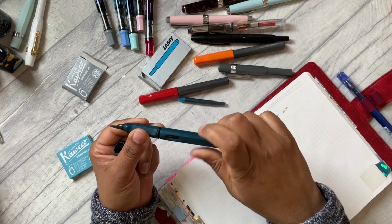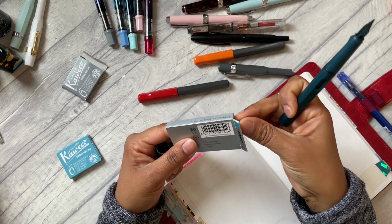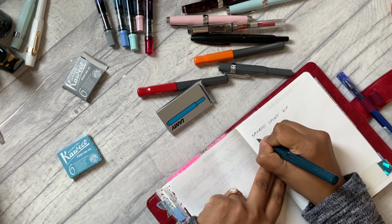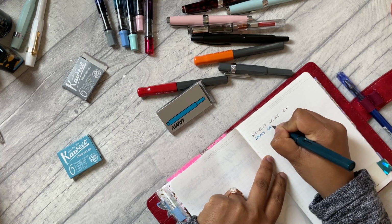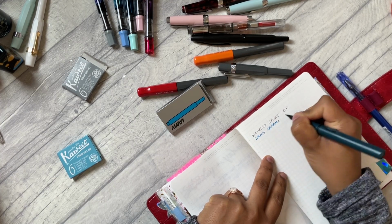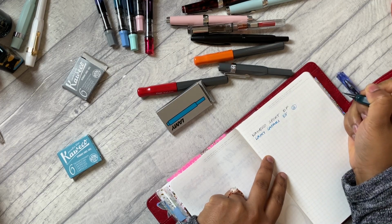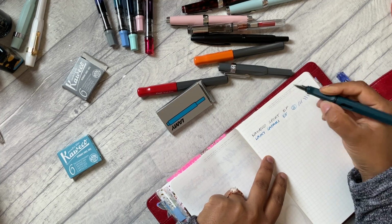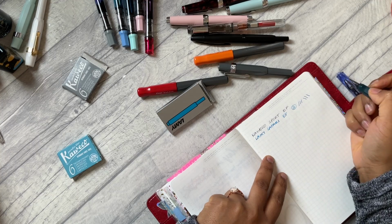I absolutely love this color at the moment. It is the turquoise. So this, I would say, is my favorite pen. Would I say? I would say it's number 2. Let's go for, this is my second favorite fountain pen ever. I just love how it writes. It's beautiful no matter what color ink you use.